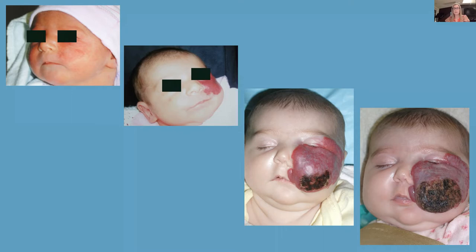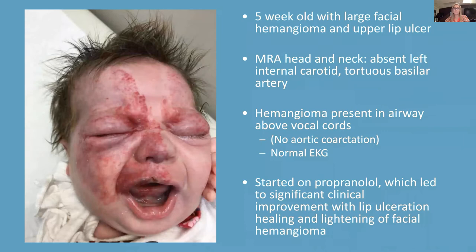Next. Let's show a few more examples of similar debilitating hemangiomas. So here's a baby who presented at the age of 5 weeks, and they were from fairly far out in the community. So they drove several hours to get to our office. She presented with a large facial hemangioma that's really in a huge metamere. I want to point out the ulceration on the upper lip.